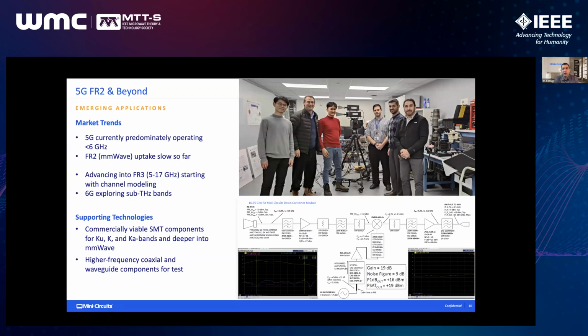It's interesting. One of the areas being researched is what's called FR3. And instead of FR3 being higher frequency than FR2, it's actually in between FR1 and FR2. I have an image here of some of the folks at NYU Poly. A good friend of mine, Ted Rappaport, is in the middle on the left. This is his lab, and we have some of his PhD students here. And then we have some folks from Mini-Circuits on the right of the image.